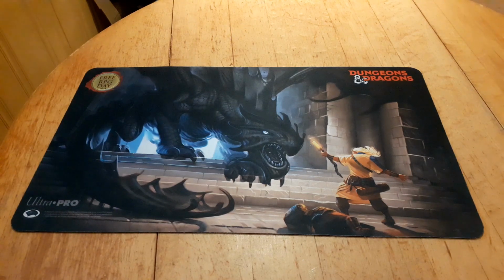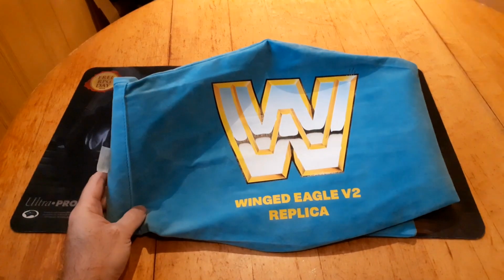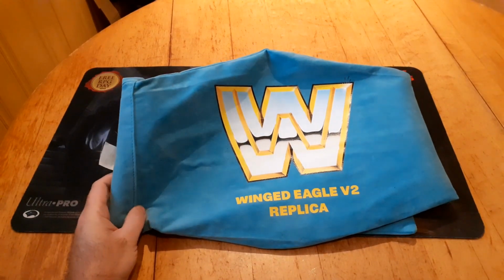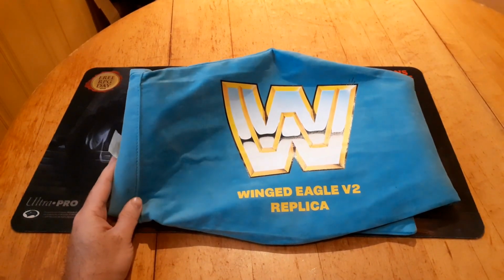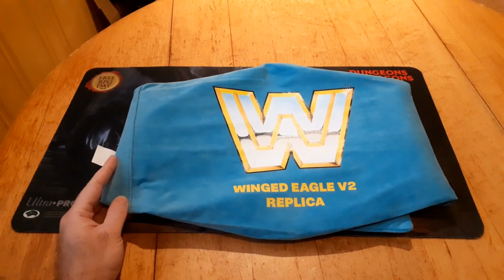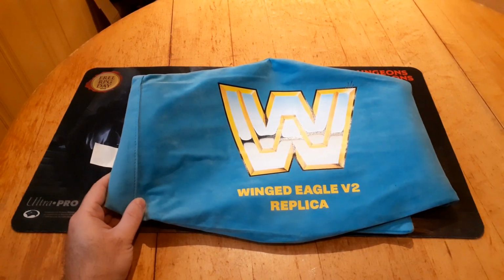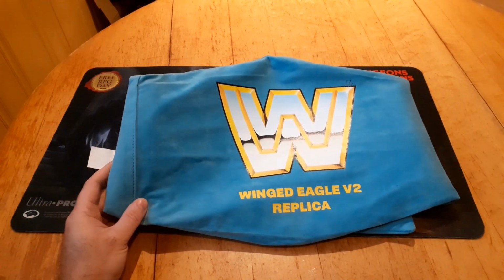It is not a RPG related product, but it is something that I'm very passionate about, and that is I picked up the version 2 Winged Eagle replica. So this is not the dual-plated one. This is the all gold on a black strap. And I will be doing a video talking about that, the reason why I wanted to get it, and stuff like that as well in the next few days.